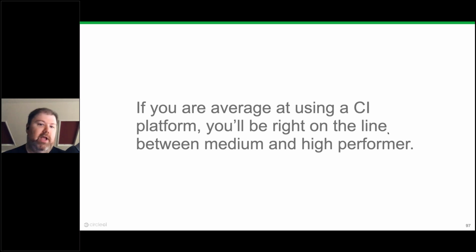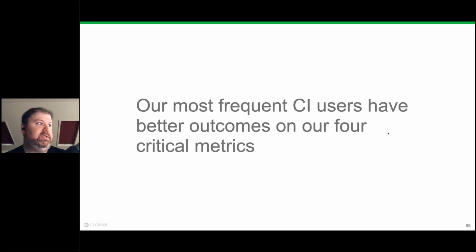So if you're average at using a CI platform, you'll be right on the line. And people that are really leaning into this have better outcomes in all 4 of our critical metrics, the 4 critical metrics that these DevOps surveys have been using for years. And so CI is a critical part of being on your delivery path and making sure that you can deliver software when you want to and making sure that your team is high performing.